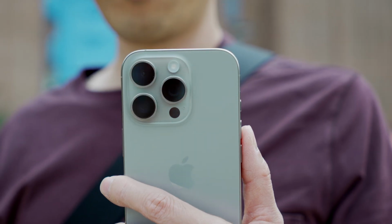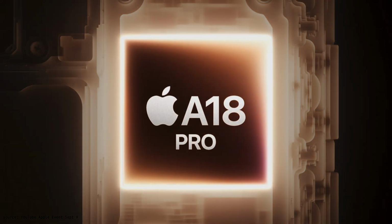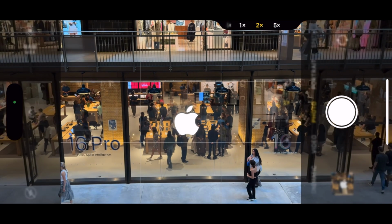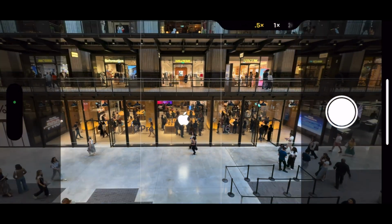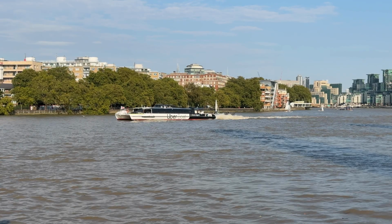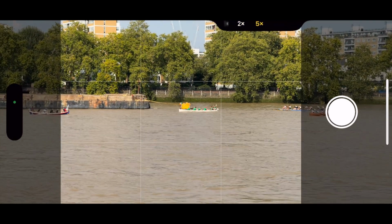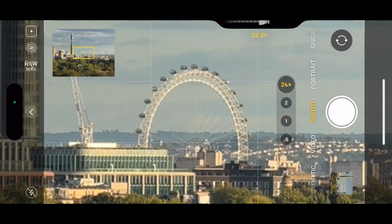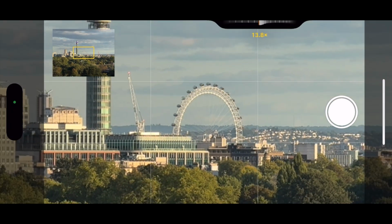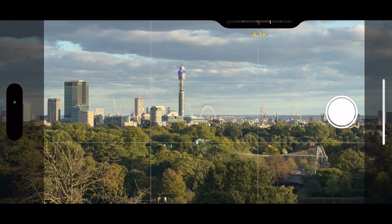So what's new with the iPhone 16 Pro this time around? Well, in Apple's usual fashion, you get the new A18 Pro chip. The wide angle camera is now a 48 megapixel camera. You also get 4K 120 frames per second for those that want to shoot super slow motion videos. The 5x optical zoom, which was on the iPhone 15 Pro Max, you now get on the 16 Pro, and the whopping 25x digital zoom, which is also available on the 15 Pro Max, now comes on the iPhone 16 Pro.